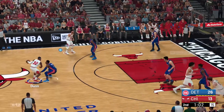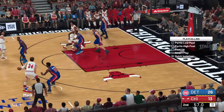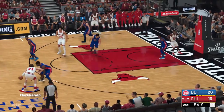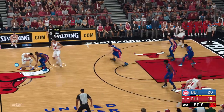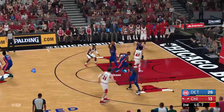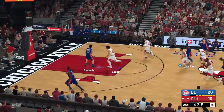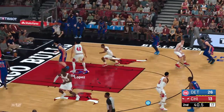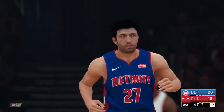Now, here's Dunn. Pass to Markkanen. Kicks it to Valentine. Lock at 6. Lopez a screen. Back to Valentine. Stolen by Jackson. To the inside. Here's Pachulia. And it's sent back by Lopez. And that is the length of Robin Lopez on display.